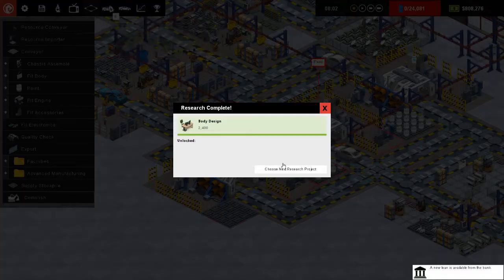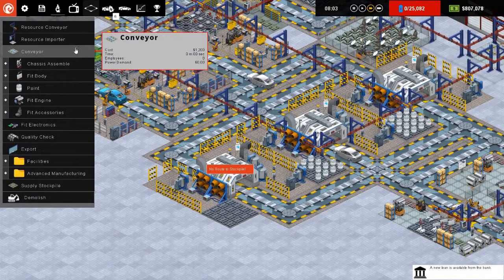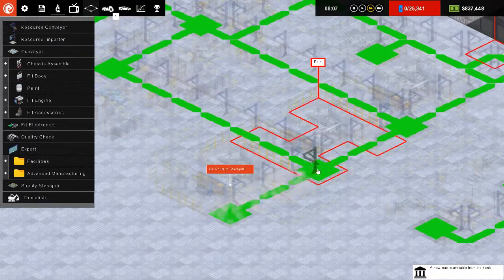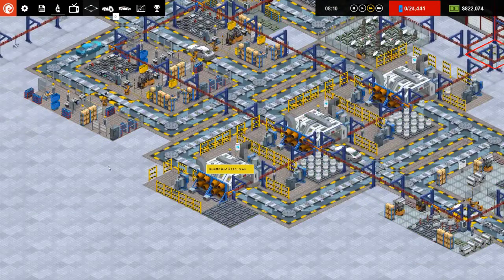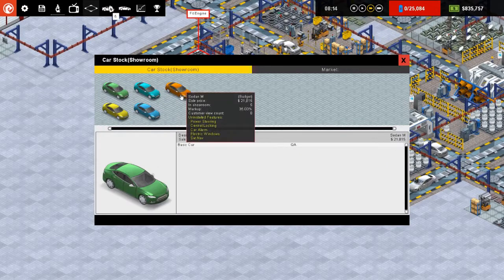To the conveyor. Oh, body design's been done. 4x4, let's do it, come on. We'll get the 4x4 done, and then we'll load some more stuff up, because obviously the 4x4 is alright, but it's only going to have the same as what the medium car is. I've got 6 waiting here.